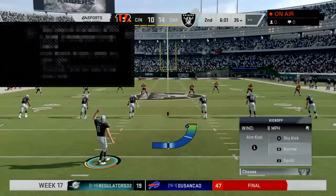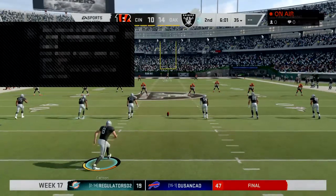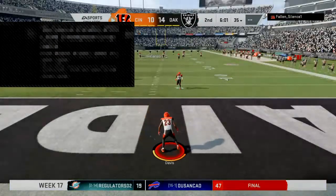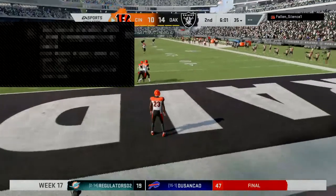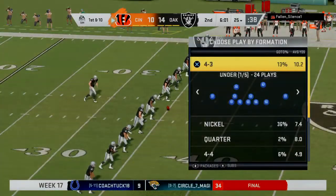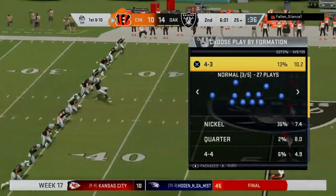Now 14-10. Following the touchdown, ready to kick it away is Carlson. And this will not be returnable. It's out of the back of the end zone for a touchback.